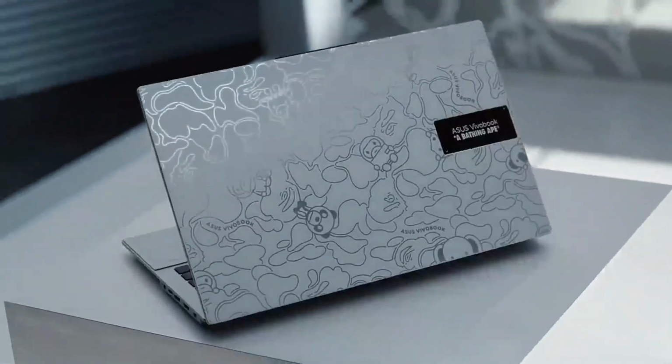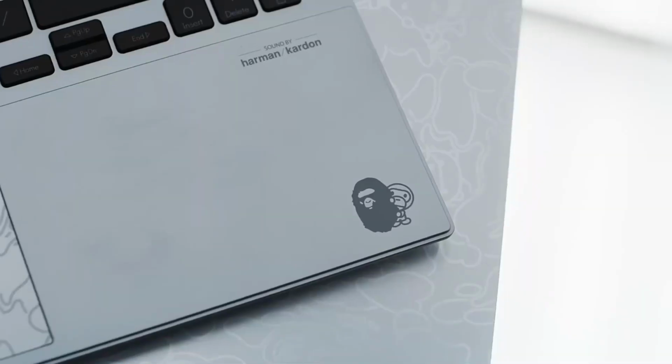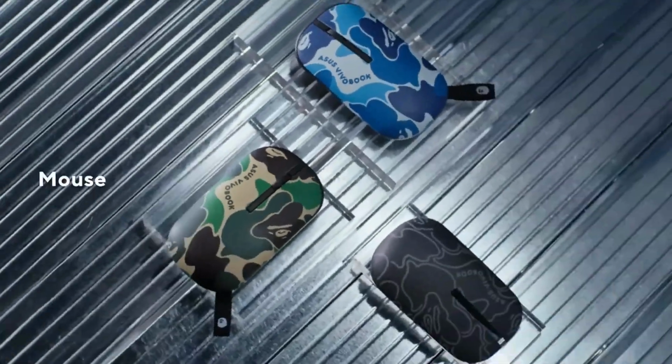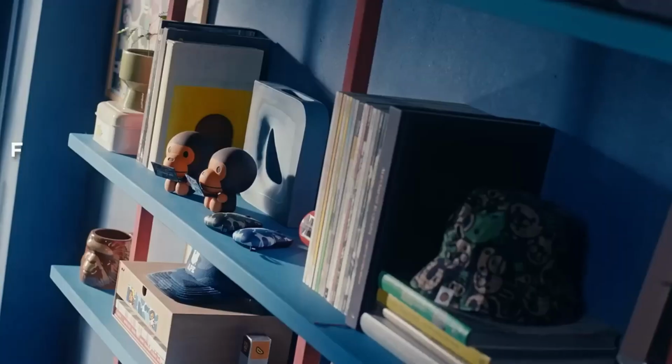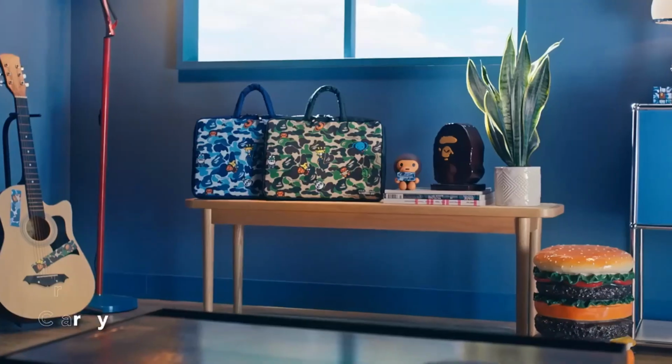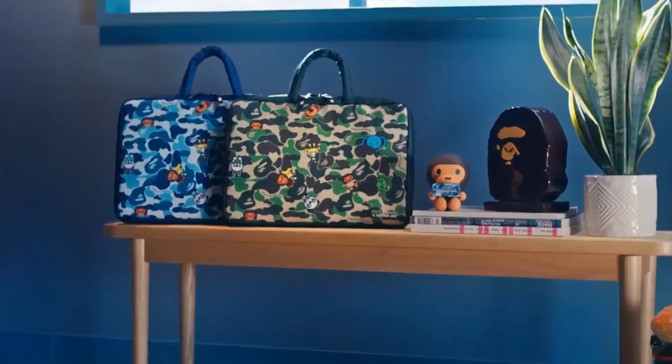The ASUS VivoBook 15 OLED K513 2021 is an ultra-portable Windows notebook. It is available with a variety of Intel 11th generation CPUs, up to 16 GB of memory, and more than 1 TB of storage. It may be configured.